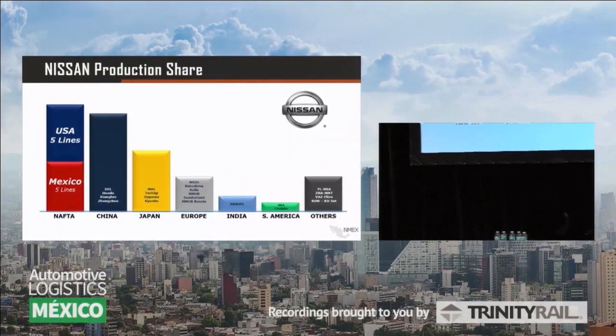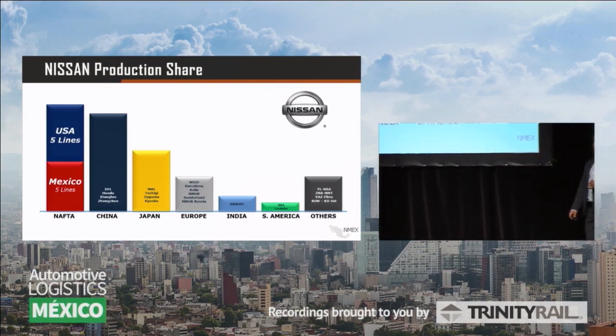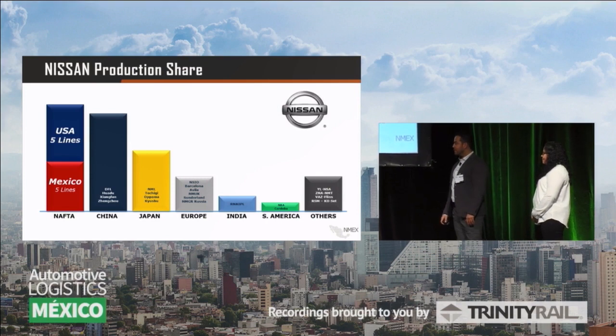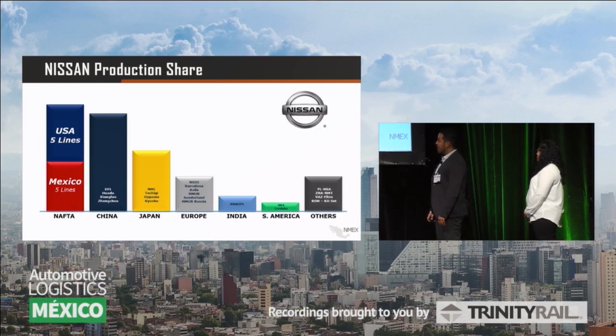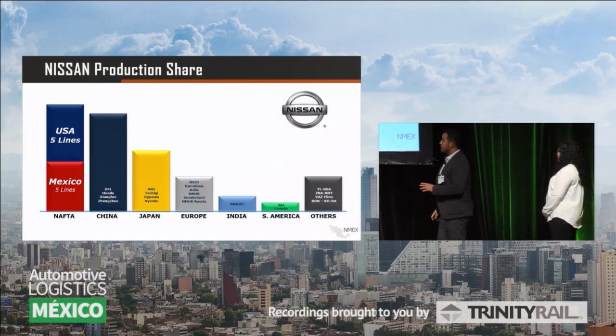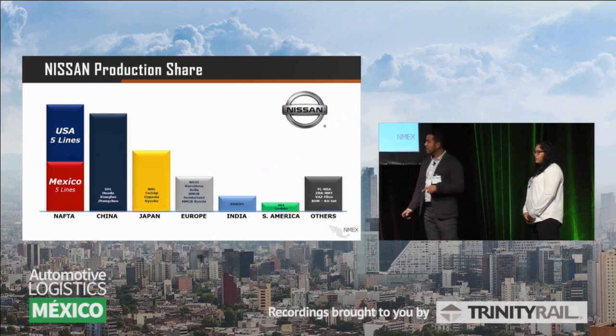So, good morning, everyone. Before I start, I want to thank everyone for being up here. It's a great opportunity. It's our first time, so please apologize if we start speaking Spanish or seem nervous, and just help us out. I will start by explaining how our region is positioned within the alliance, with 10 production lines and the highest volume compared with other Nissan regions around the world.